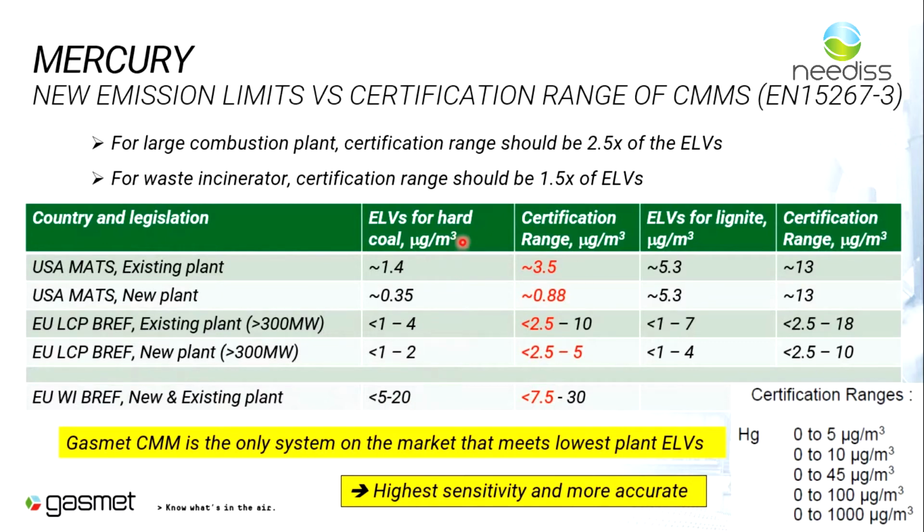So according to this EN 15267-3 standard, the system shall have a certified range. They have well-defined certification ranges for different applications. For example, the certified range for systems should be 2.5 times the emission limit value for the large combustion plant. In other words, the range should be 1.5 times the emission limit value for the waste incinerator.